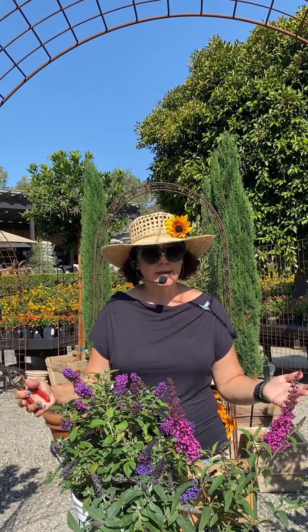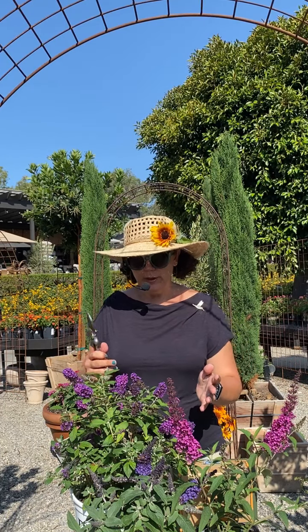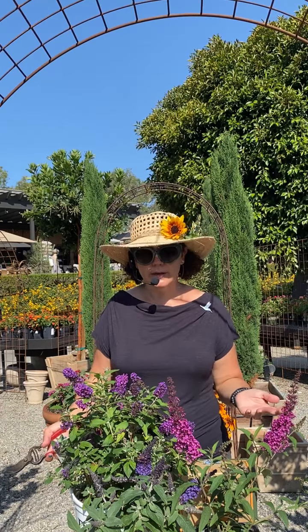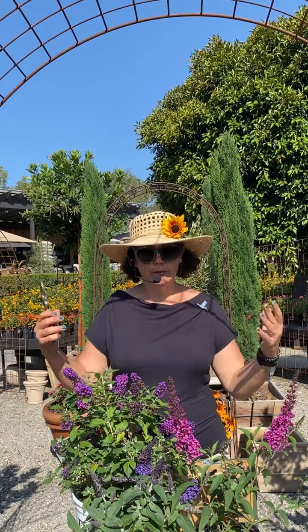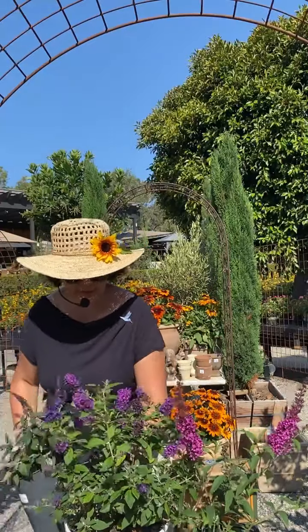So plants are putting out flowers to attract the pollinators, to set seed, and if they have a lot of dead spent flowers on them, the plant in a way thinks, okay, my job is done and I don't need to set any more flowers out. So deadheading keeps it flowering more, also keeps the size really nice and compact. So I'm going to deadhead this one for you so you can kind of see how to do it.